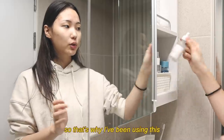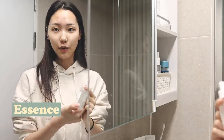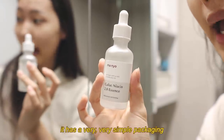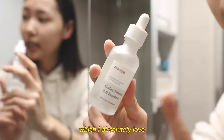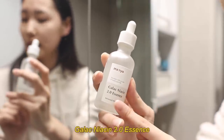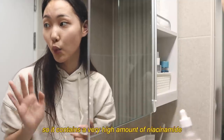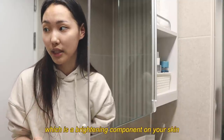So that's why I've been using this essence from Manyo Factory or Manyo Gongjang in Korean. It has a very, very simple packaging, which I absolutely love. So as you can tell from the name as well, Garlic Niacin 2.0 Essence. So it contains a very high amount of niacinamide, which is a brightening component on your skin.